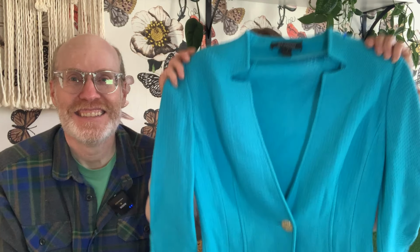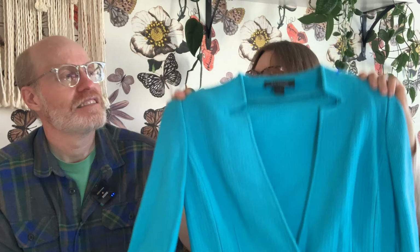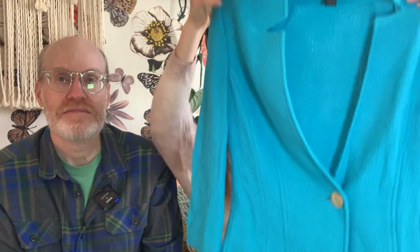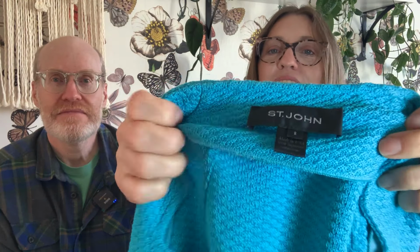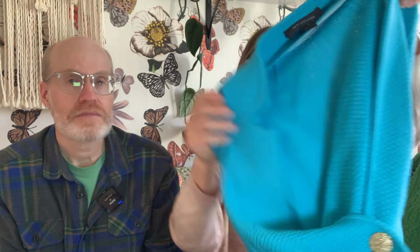Okay, so I was looking through the racks and I found this turquoise-ish, bright blue blazer. But look at the brand. Excellent brand. It's St. John. It's a size 2, smaller size. I think it's wool. Usually they are, aren't they? Wool and rayon blend. It has a really pretty gold button on it.